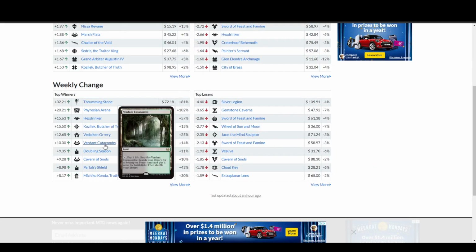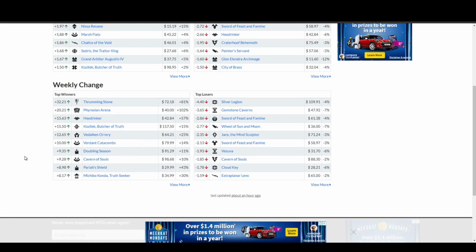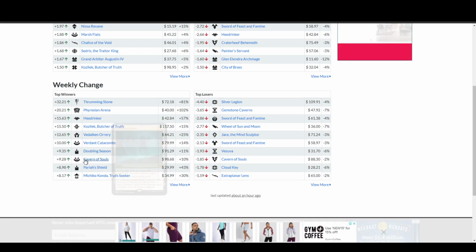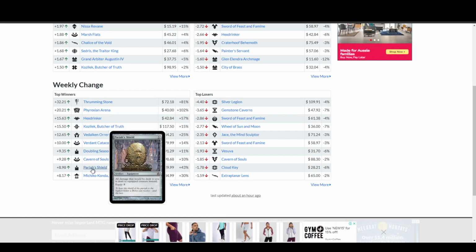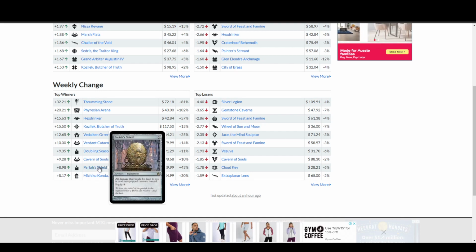Some of the dual lands are moving up as well. Doubling Season, of course, is going to move up. A lot of Strixhaven spoilers had +1/+1 counters, or counters in general. Pariah's Shield, because of Time Spiral's Stuffy Doll. I don't know if it actually was. I think Stuffy Doll probably brought this card to the forefront.